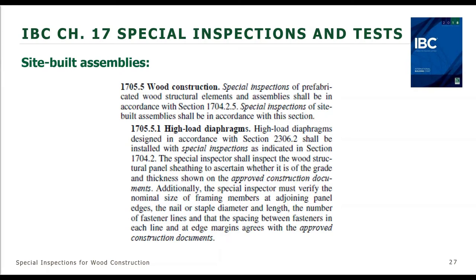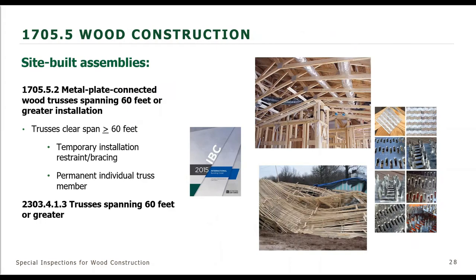But high-load diaphragms provide a capacity of pretty much double what you would see in a regular diaphragm. There are multiple rows of nails and special requirements for the framing members at panel adjoining edges. And because of the heavy nailing and the special requirements, special inspection is required, and you have a high demand on that diaphragm.